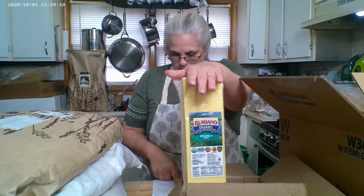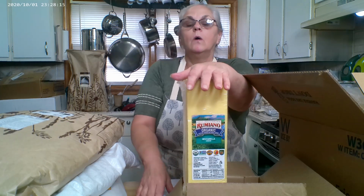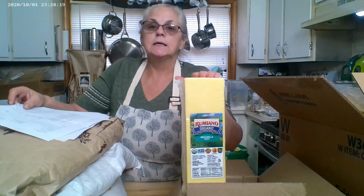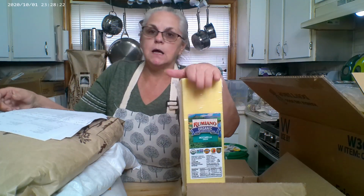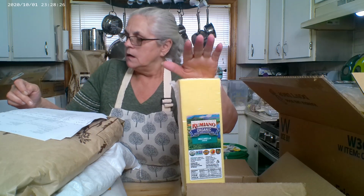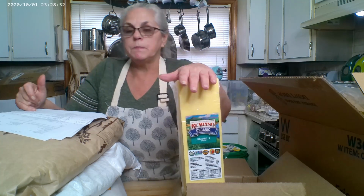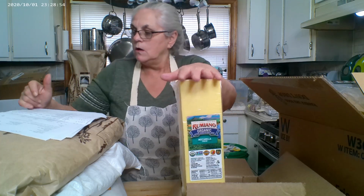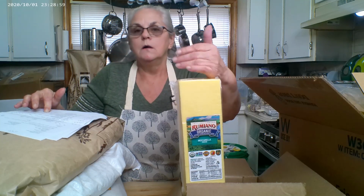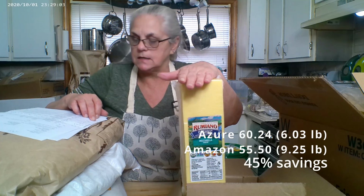If they had this exact same brand on Amazon, theirs was considered a 6-pound brick. It's probably the same thing. You get charged according to the weight, not the item. But 6 pounds was $55.10. We got 10 pounds for $60.24. Breaking it down, that is a markup of 45%.